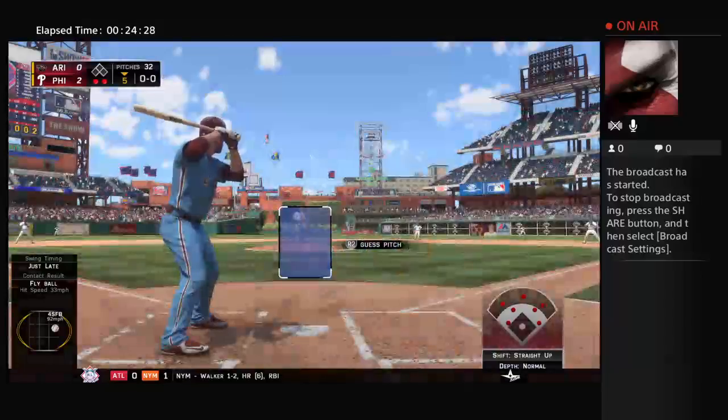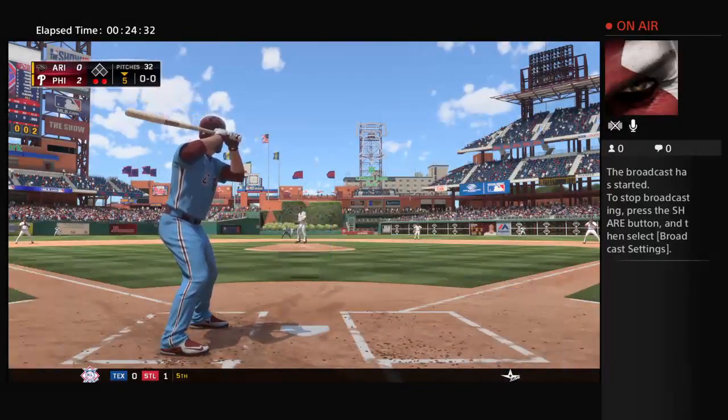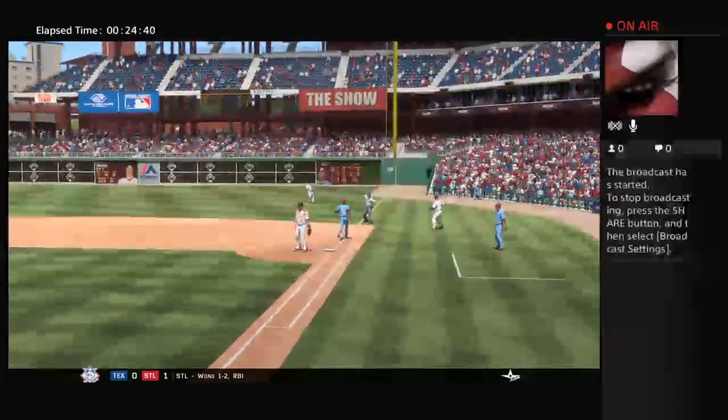Aaron Nola is into the box for his second appearance. 0 for 1 with a flyout. Runs up and gets this one down. On to first, and can you believe it?